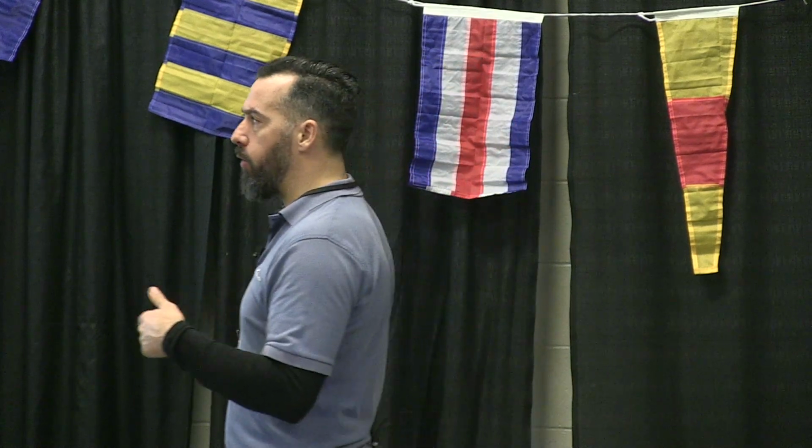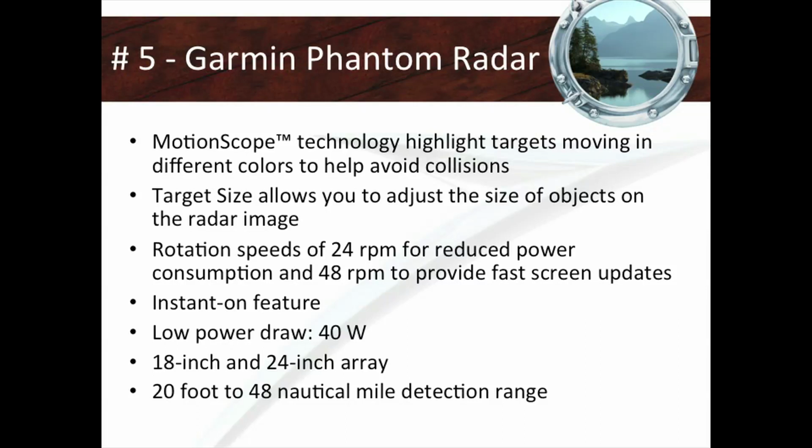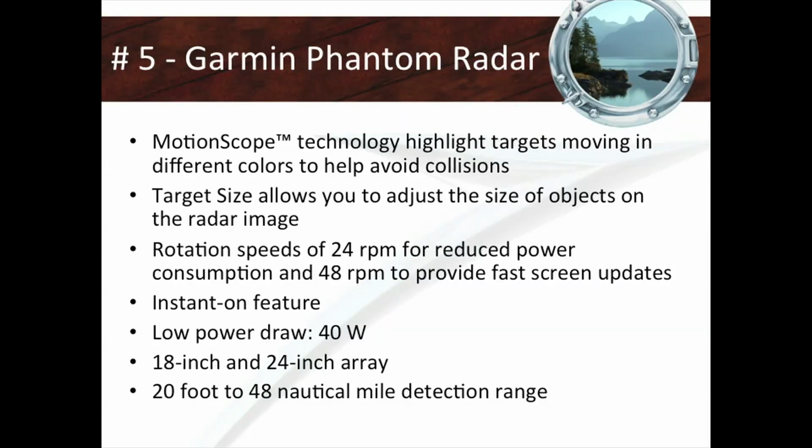The other thing too that you can do is power consumption. You can reduce the speed of rotation of the radar, so it saves power. For sailboaters, that's a good thing. They might only do 24 revolutions versus 48. They're instant on. They don't take any warm-up time. Super low power draw. 40 watts is peak output or peak demand. You can buy them in different sizes, 18 and 24. And the interesting thing about them is their range is super short, 20 feet.